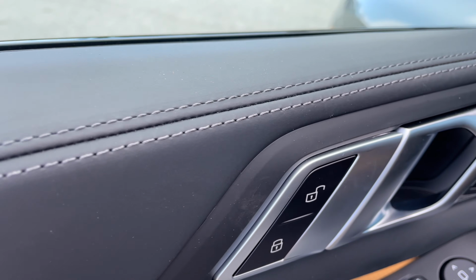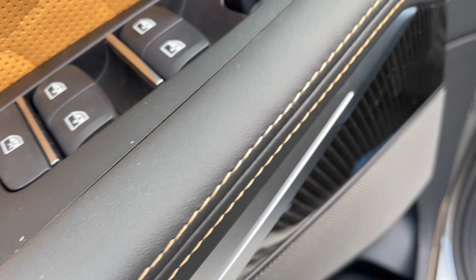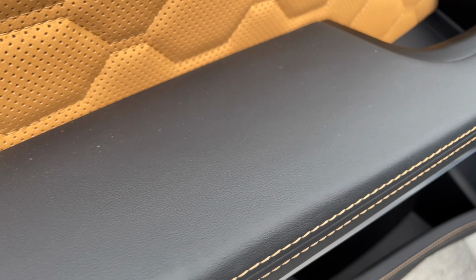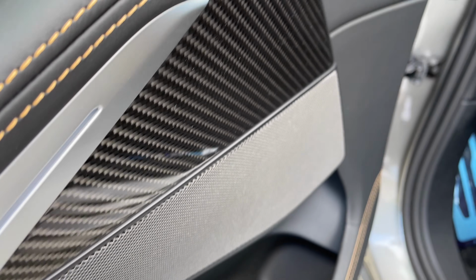Not as much contrast stitching on the door card, but down below we got that contrast stitching. I wish it would have been up there. Maybe it's a little bit too distracting. Got our carbon fiber trim as well.